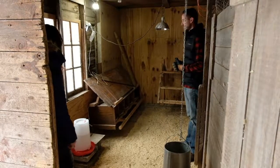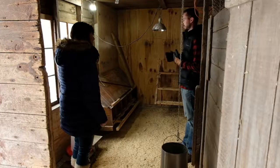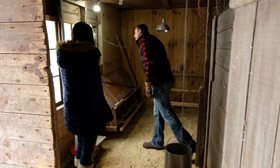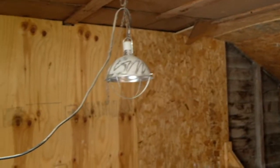For lighting, I have a timer with a heat lamp. Not so much for heat, it just really helps keep their laying schedule on. They need 16 hours of light per day. So I just have it set to be on until 10 at night and start again at 6 in the morning. So they get their 16 hours of light a day.